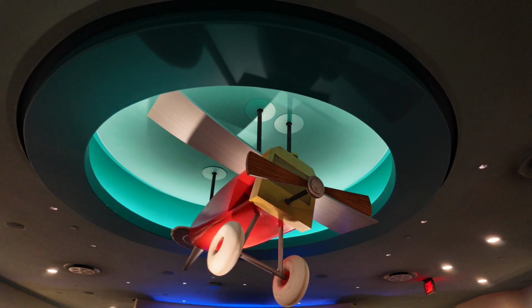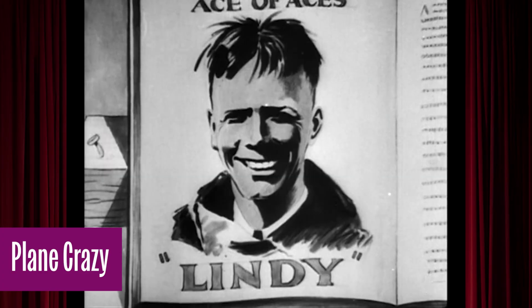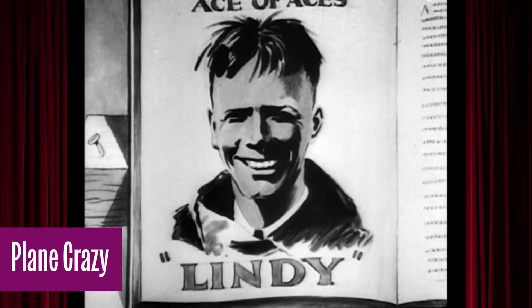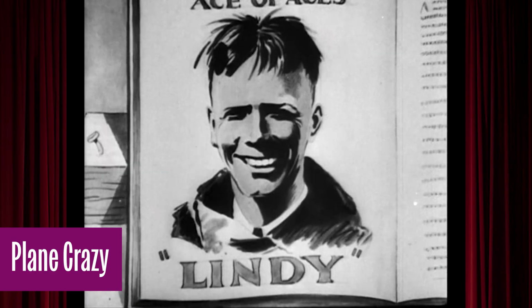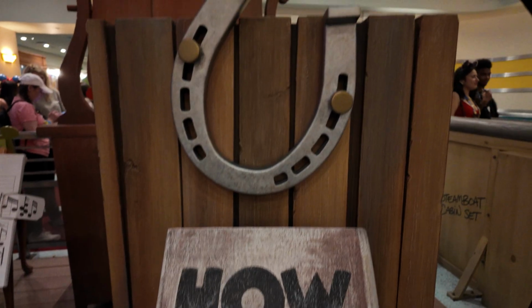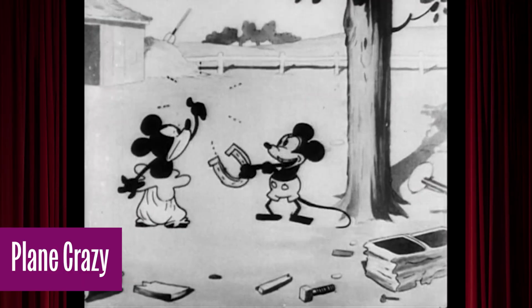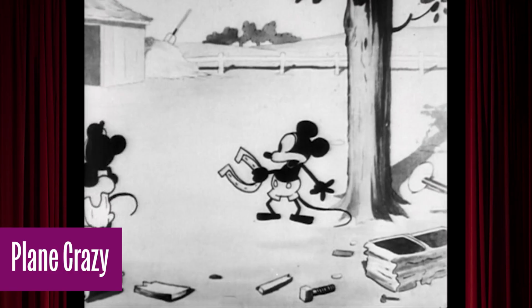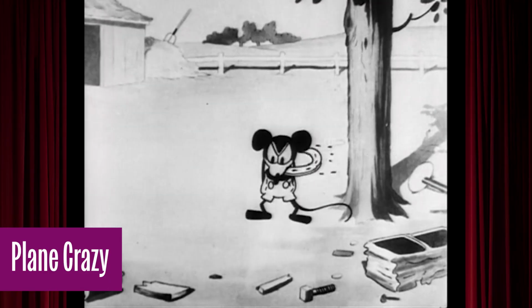In the queue, you'll find the plane that he builds hanging from the ceiling alongside the book How to Fly that Mickey flips through and spots the picture of Charles Lindbergh. He eagerly messes up his hair, trying to mimic his hero. There's also a lucky horseshoe that ended up not being so lucky as Minnie rejects Mickey at the end, and out of frustration, Mickey throws it, only to have it boomerang back and hit him.